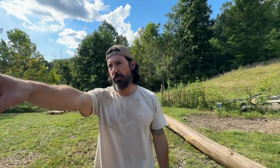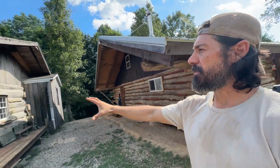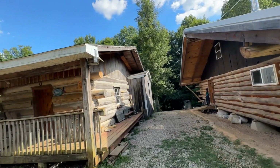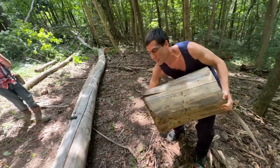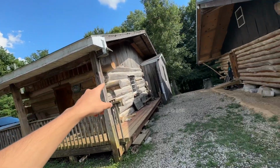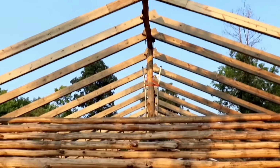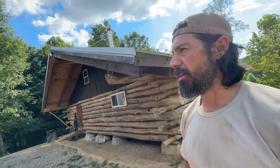So this little cabin right here is a 16 by 16. These are all poplar logs, and they were harvested from here. You took the wood like we did there. Yeah. Each one, stacked them up, pinned them with rebar. So every 2 feet, there's rebar pinned down from one log to the next. So it's like a chain all stuck together.